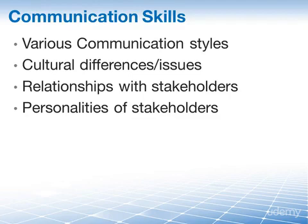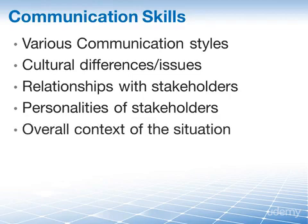But not only the stakeholders, the people themselves, but also the situations are important. And you must take the overall context of a situation into account and think about how you communicate at any given moment with the stakeholders, with the team members, with the person on the other side of the table as you are managing your project.